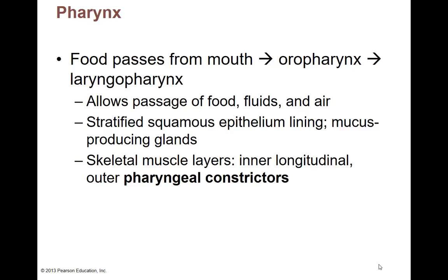Now, what lines the pharynx is stratified squamous epithelium. Now, where else in our body do we find stratified squamous epithelium? You can point to it. Has lots of layers. That's the stratified part. Your skin is stratified squamous epithelium.